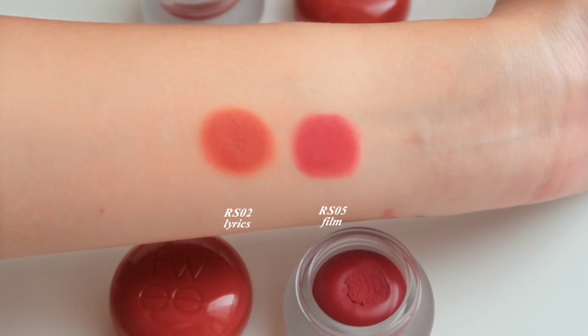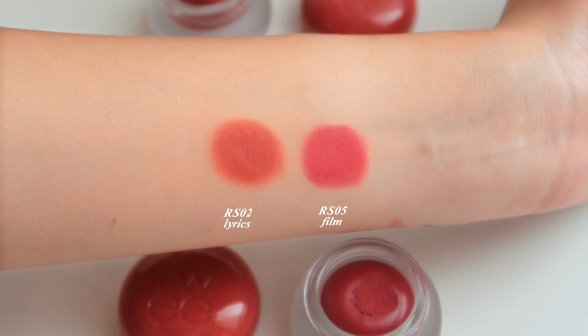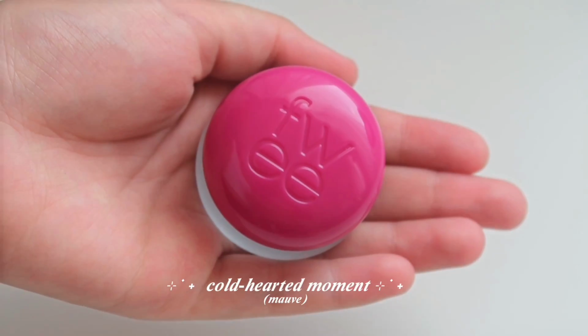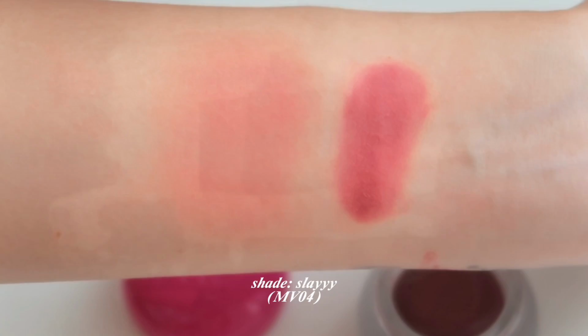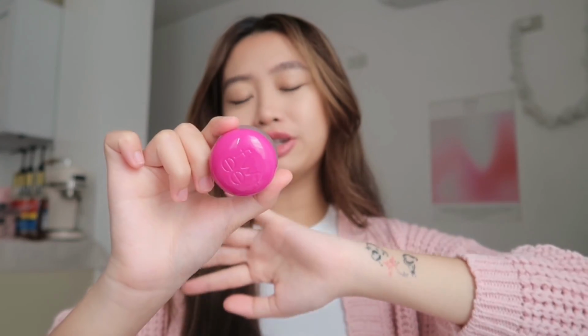So for the faded moment, I have 2 shades. First one is Lyrics and the second one is Film. And the last shade I have here is from the cold-hearted moment. And this is called the Slay shade. And I like the name of this one kasi super slay ng kanilang packaging. More on mauve beige siya, guys, or more on a violet type of shade siya.